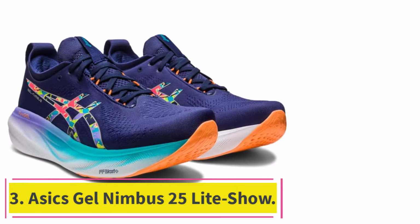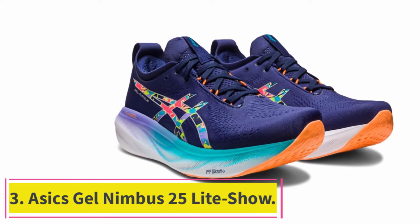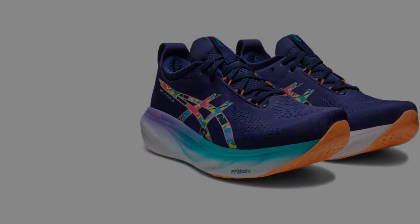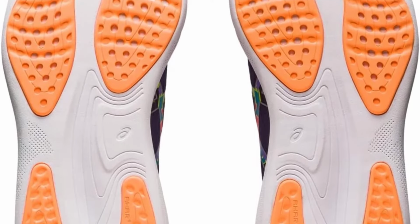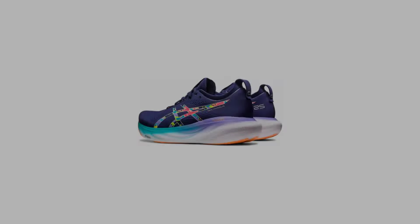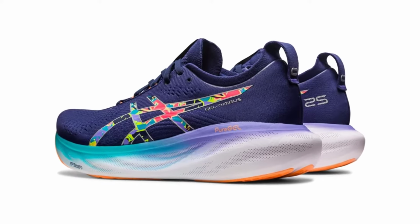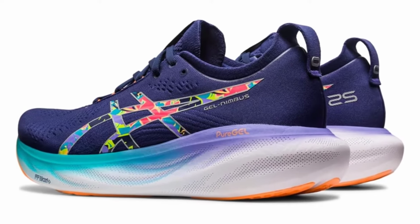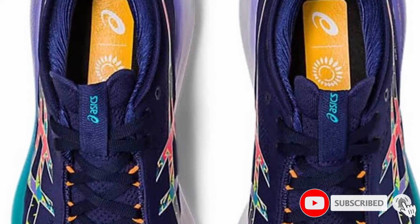At number 3, ASICS Gel Nimbus 25 Light Show. If you're looking for an everyday neutral trainer to clock miles and get in the occasional uptempo session, the ASICS Gel Nimbus 25 Light Show, $170, is as good as they get. The updated Nimbus 25 features a full-length single-density FF Blast Plus ECO cushioning and their new Pure GL technology for maximum comfort and cushioning during any type of run.